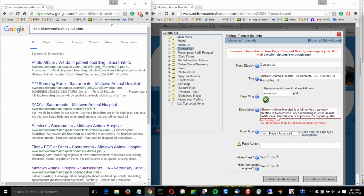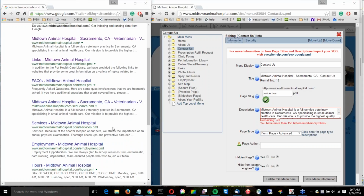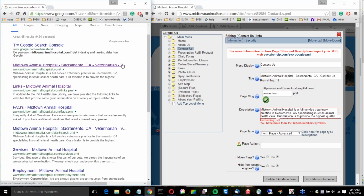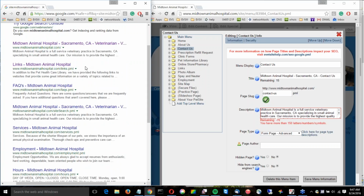Okay, so what I'm going to show you, if I do site and then the domain, you'll see where your areas of opportunity are. Here is where you can actually see which pages need it. We have some sort of prizes. I would offer one to whoever can figure out which page needs work. As you can see, the home page looks good. The site search looks all right. Hospital policies is decent, but you see there's still room to put things in here. For links and FAQs, there's room to put in some information.